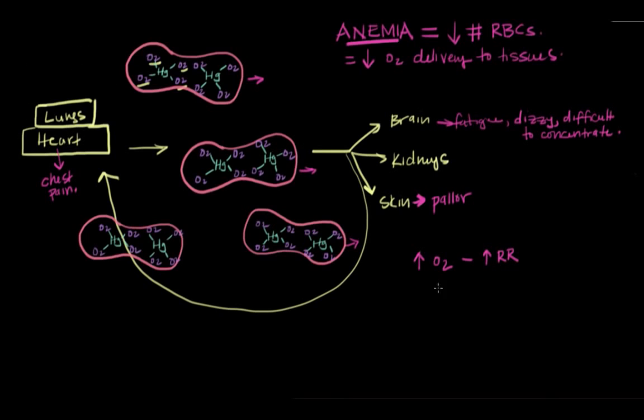Okay, so the heart says, I'm going to send these out with a greater velocity. I'm going to pump faster. I'm going to increase the heart rate. Okay, and then finally, the body tries to address the issue at its very core. It tries to increase red blood cell production to sort of counteract the anemia. And we'll talk a little bit more later about how that's possible, how you can go about increasing red blood cell production and whether that works or not, whether the body responds by making more red blood cells or not.